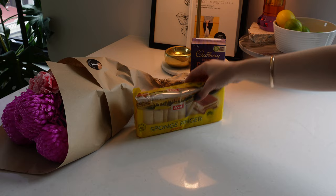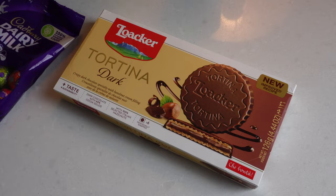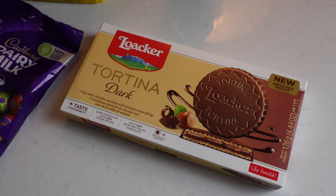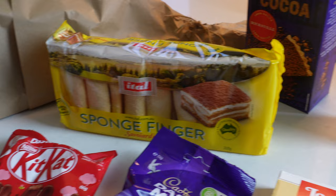I love Kit Kats and I'm obsessed with these cute little bunny ones. And why does Easter chocolate always just taste so much better? These are also amazing. They're probably my favorite type of chocolate. Having these with like a cup of tea in the evening is just too good. So I got these for the tiramisu. I'm just gonna make like a couple of individual little servings, and I'm also gonna add some vanilla bean to the cream.